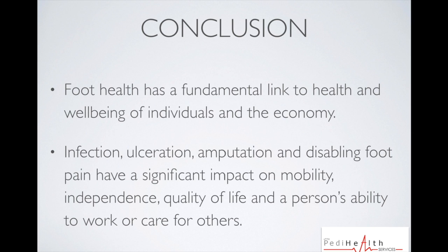Infection, ulceration, and amputation mean disabling pain and significantly impact mobility, independence, quality of life, and the ability for a person to work and care for others.